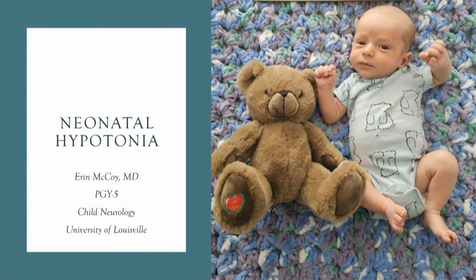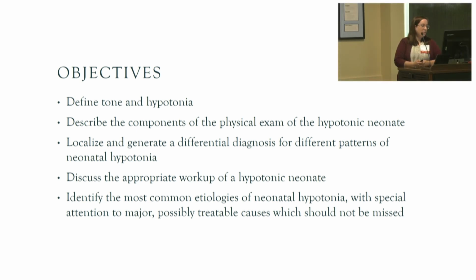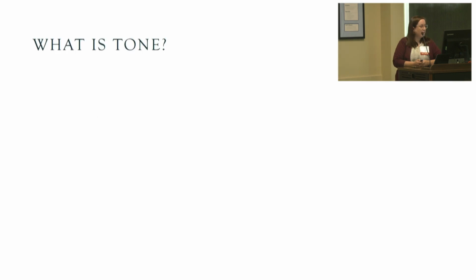Okay. So I'll be talking about neonatal hypotonia today. This is my baby. I put him up here for a reason, not just to show him off. We have some ambitious objectives for 30 minutes, but we're going to define tone and hypotonia, describe the components of the physical exam for tone, try to talk about strategies of localizing hypotonia and some differential diagnoses that you should consider, discuss some workup of hypotonia, and then talk about some of the more common, especially major and potentially treatable causes that we should be looking out for.